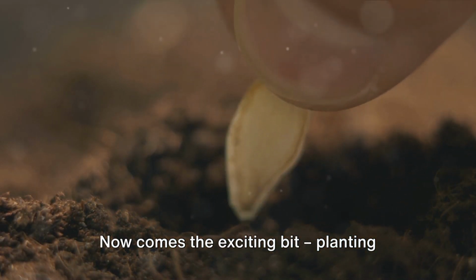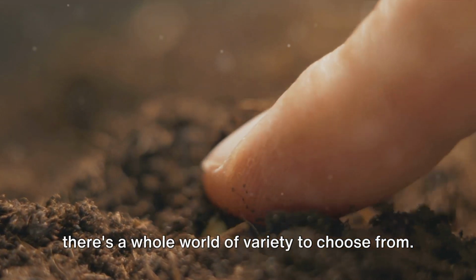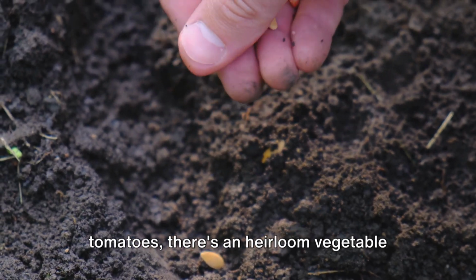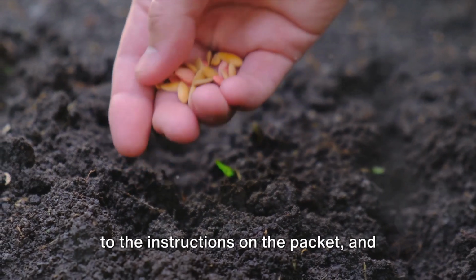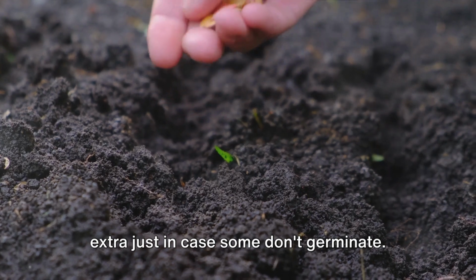Now comes the exciting bit: planting your seeds. When it comes to heirloom vegetables, there's a whole world of variety to choose from. From rainbow-colored carrots to striped tomatoes, there's an heirloom vegetable for every taste. You'll want to space your seeds according to the instructions on the packet, and remember, it's always better to sow a few extra just in case some don't germinate.